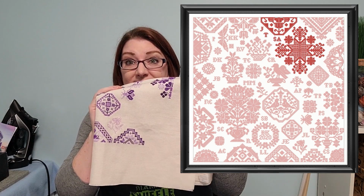And then this is done. And then I'm going to attempt to frame it myself if I can find a frame that fits this size. So we'll see. But yeah, almost done. 2 motifs to go. And of course, one of the motifs is ginormous and the other one is not bad at all. But still, it'll be done by the end of this month.